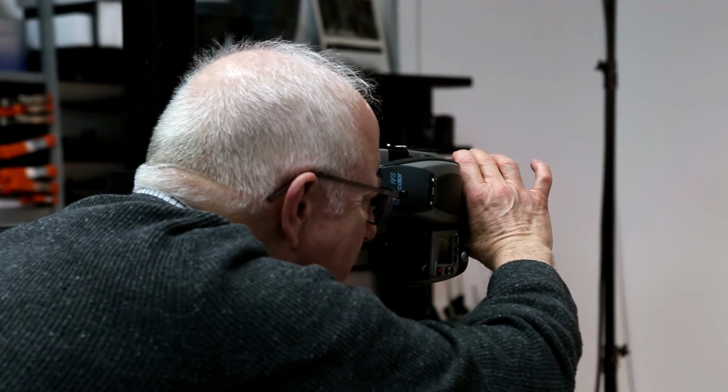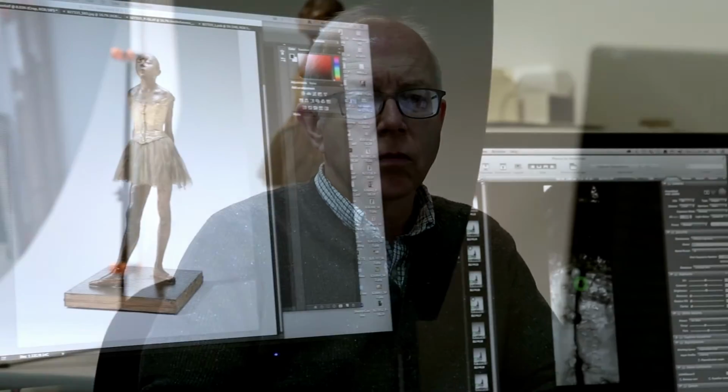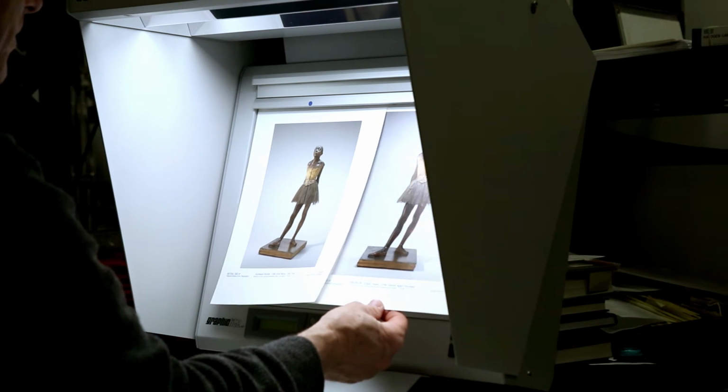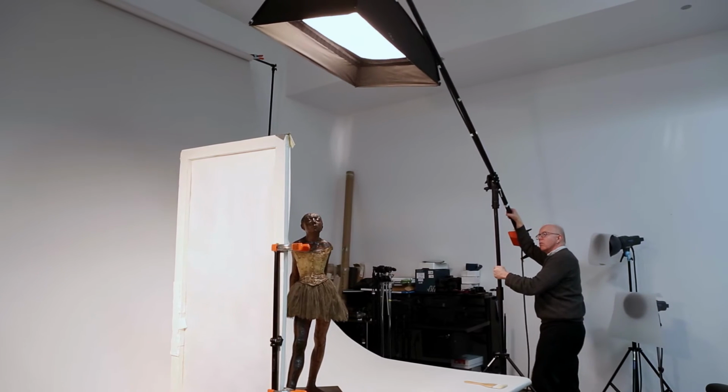And I'll start working and trying to understand the sculpture by lighting it and taking sort of previews with the camera. So I'll begin to do different lighting scenarios just to understand what the surfaces show and how I understand the piece itself.